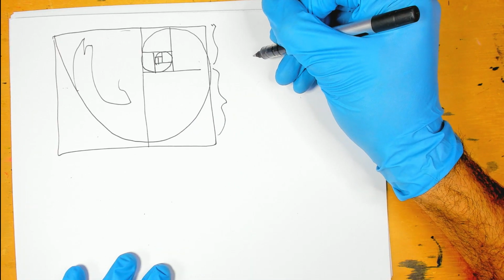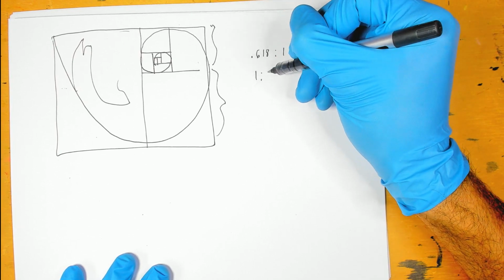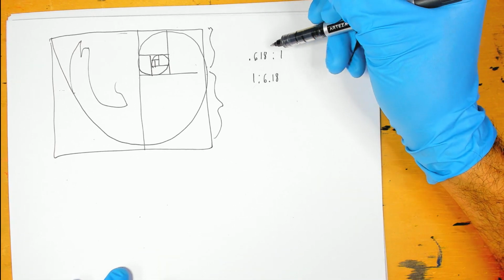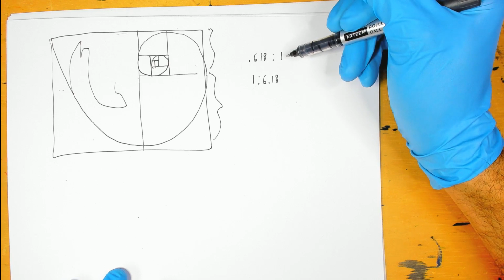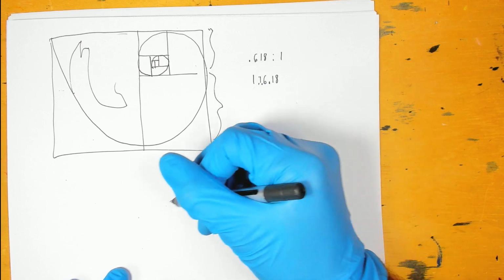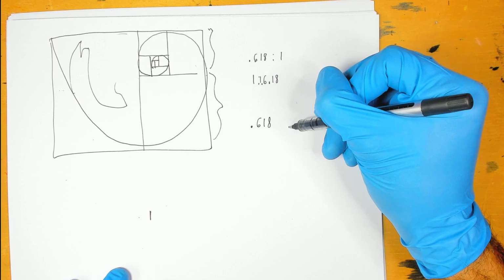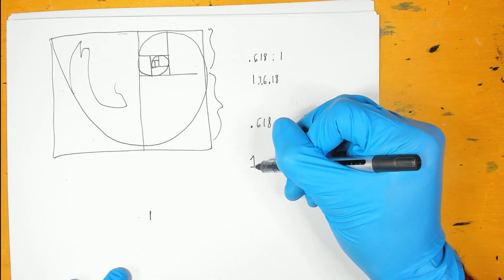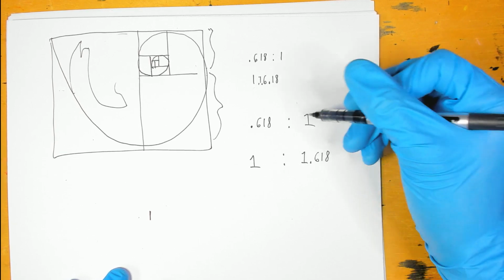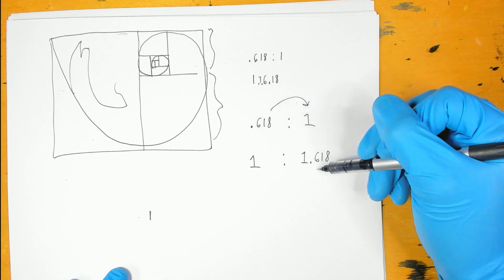In case anyone is a math person in the audience or really wants to get it, I'm going to lose it here. I shouldn't go into this, but I just can't resist. I said it was the ratio of 0.618 to 1. It can also be written as the ratio of 1 to 1.618. Let's write that a little bit clearer. 0.618 to 1. It also is the ratio of 1 to 1.618. You can obviously see this number plus this number is this number.